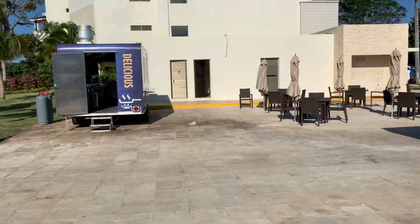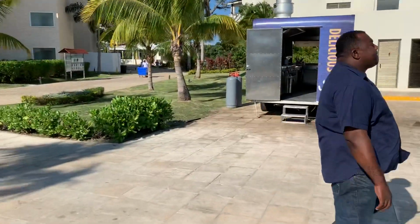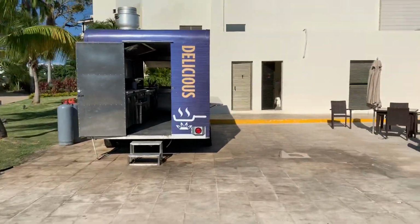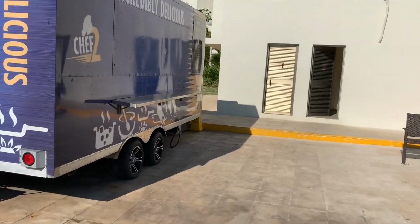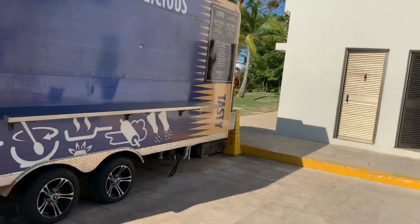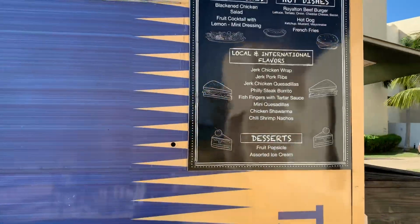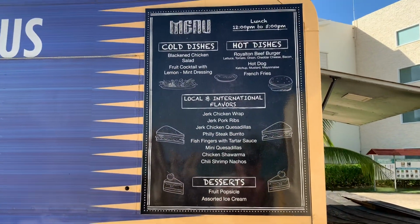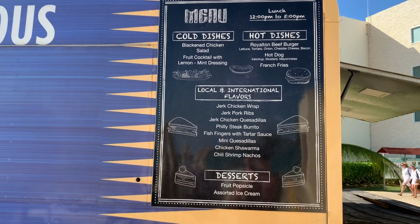They have a food truck as well, which has some good snacks throughout the day. So if you do want to take a break from eating jerk chicken and sausage and all that, there is this food truck, and it's open from noon till 5. And it's got lots of options.